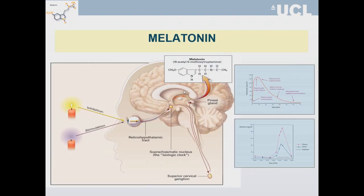So, to start with melatonin, we've been working on melatonin for many years now, and it just does seem to be a very good molecule, but it's getting the dose and the timing right. So we know that melatonin is produced in the pineal gland, and darkness will stimulate this, light will suppress it. We also know that in your teenagers, they have very, very high peaks of melatonin, and when you reach your 50s, your melatonin is very low, and the highest peak that you have is at around 4 in the morning.